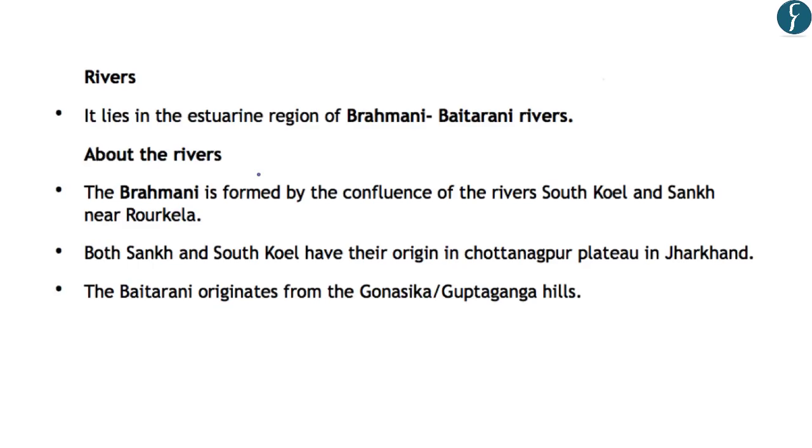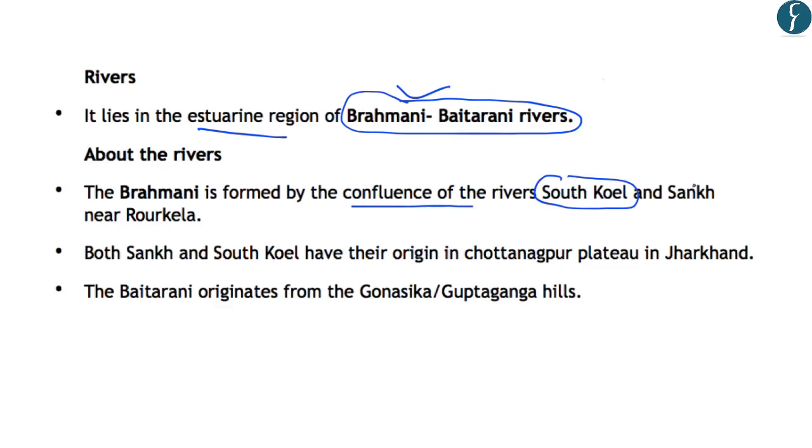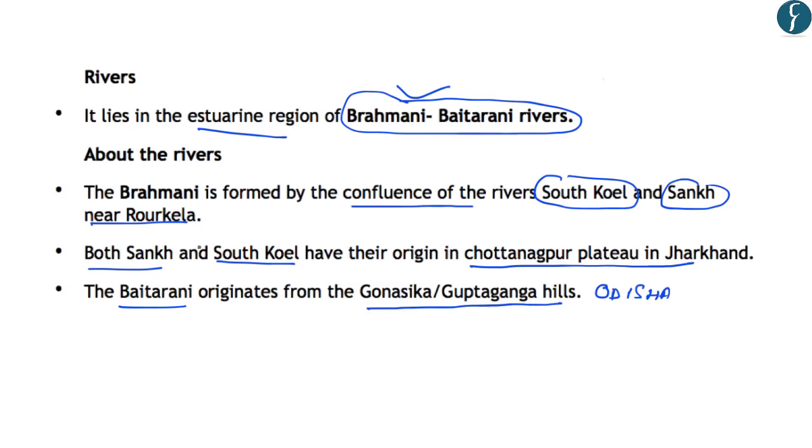Now, regarding the location of Bhaitarkanika National Park, it lies in the estuarine region of the Brahmani and Baitarni rivers. So the location of Bhaitarkanika National Park is at the confluence of the Brahmani and Baitarni rivers. Now, about these rivers, the Brahmani river is formed by the confluence of the rivers South Koyal and Shank near Rourkela. Both the Shank and South Koyal have their origin in the Chota Nagpur plateau in Jharkhand. However, the Baitarni river originates from the Gonasika or Gupta Ganga hills in Odisha. So the Shank and South Koyal originate from Jharkhand, while the Baitarni river originates in Odisha. And at the confluence of both the Brahmani and Baitarni rivers, the Bhaitarkanika National Park is located.